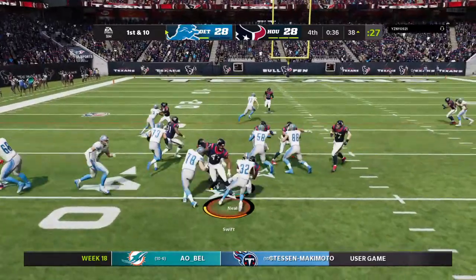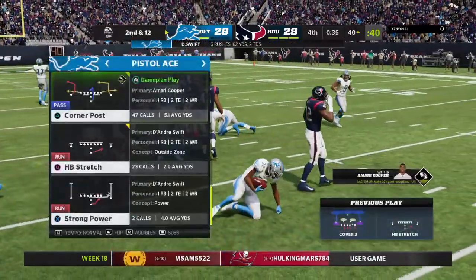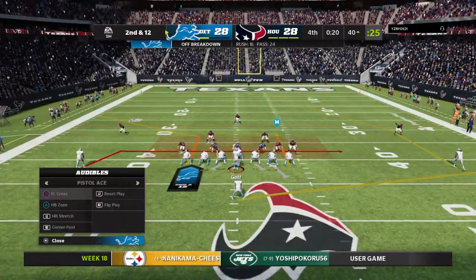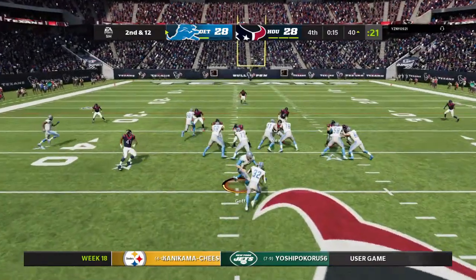Here's a handoff to Swift running left. And he is going to lose yardage here. 2 yards the loss, 2nd and 12. At this stage, you've got to hustle. Got to get back to the line of scrimmage because you're saving that timeout to make sure you have a chance to get your kicker out there for the big shot.